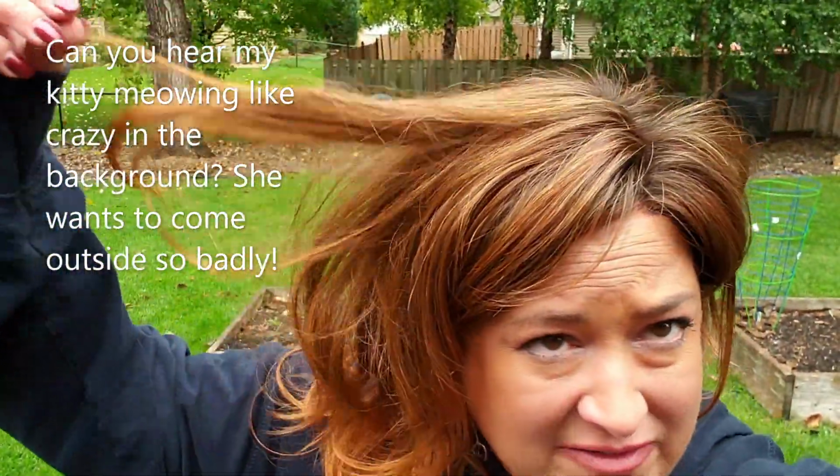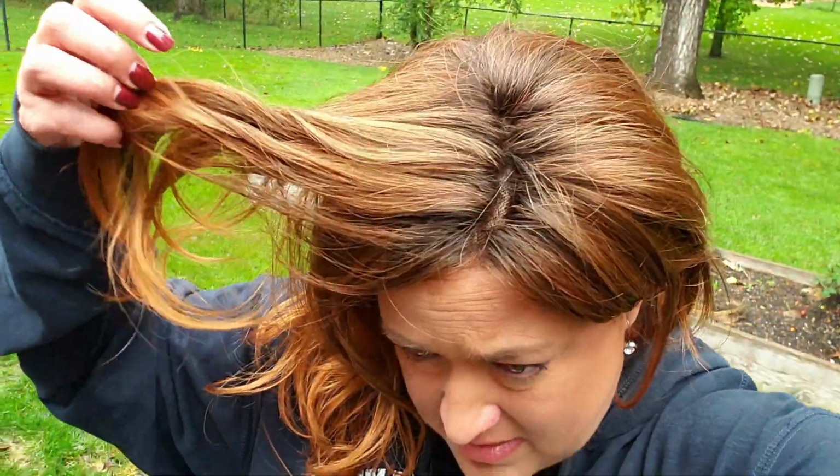Trying to make sure I've got a good angle so you can see the rooting. And then that, what is it, 333, I can't remember what it is now, but super red. You can see that red. So if you like really red, it's not a dark red, it's a light red. If you like that, then maybe this color's for you.